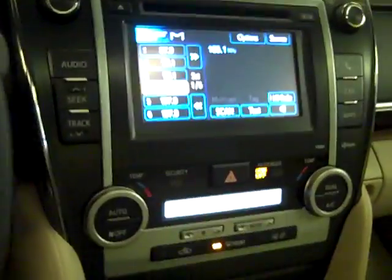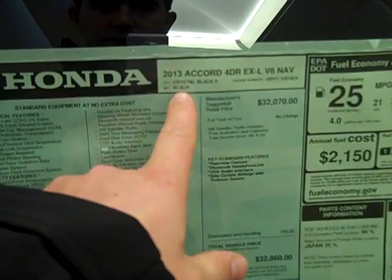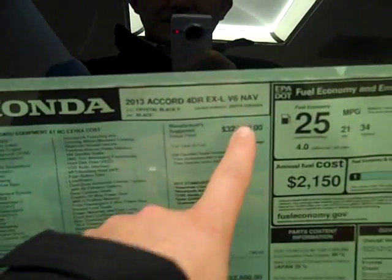So this is Nate with John, Lancaster Toyota Madison, talking about the 2012 Toyota Camry with display audio and Entune and the 6-inch system. And we're looking at the new Honda Accord. This was an EXL V6. This is the 13 model. And this one had the Honda Link. I believe all this stuff is standard when you're at this level. This is an EXL V6 with nav.